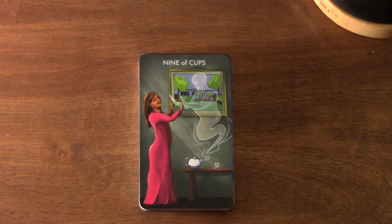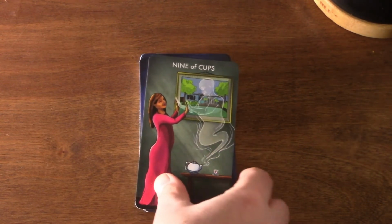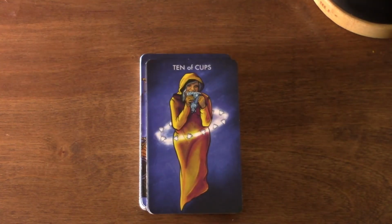The 9 of Cups. Here it really takes the idea of the wish card into practice and makes this sort of a genie coming out of a teapot. Again, I don't love that so much, but it's fine. And again, I'm pointing out the things that I'm not wild about because I really like everything else.